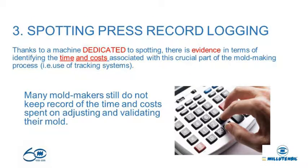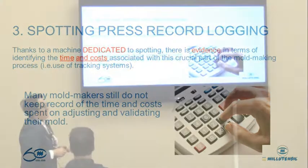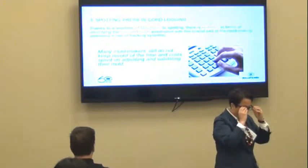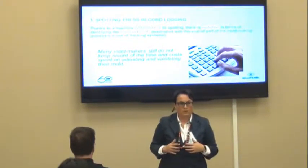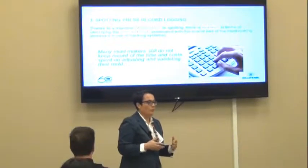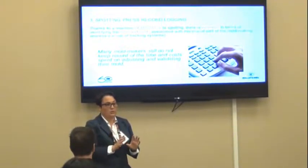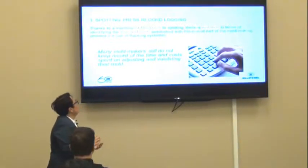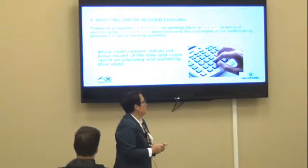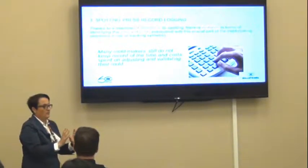This is a very interesting slide. Many mold makers still do not keep record of the time and cost spent on adjusting and validating the mold. It's very curious, but all over the world, I always find this situation. Most people really don't have evidence of the real cost they spend. It's something that people like to forget very easily. If you have a dedicated machine for doing that, it's much easier also to have evidence of the time and the cost of using the spotting press, because you have a dedicated machine to do this job.